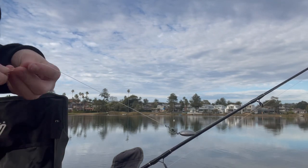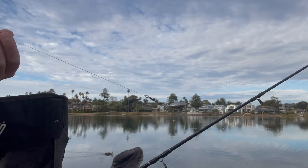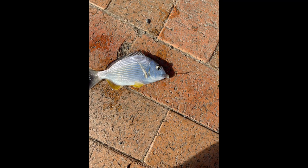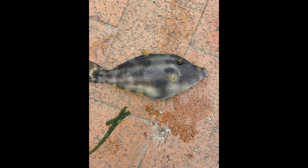I have seen a couple of tailor jump so far. Something really close just jumped. So yeah, hopefully I can get something. The fish that I've caught so far are 7 tarwine, only 5 to 10 centimetres, and you're only seeing 4 because that's all I took. And also I caught a toad, they're really annoying to catch. And I also caught a leather jacket that was around 15 centimetres.